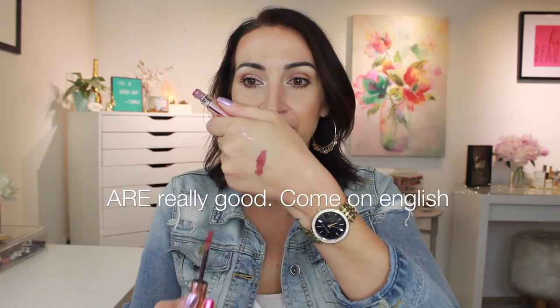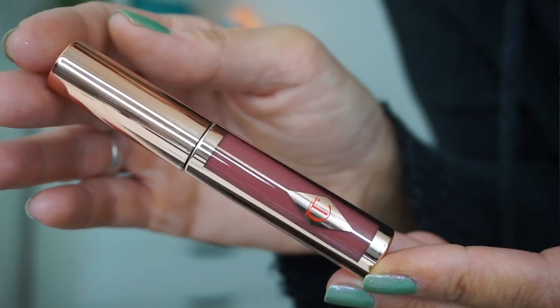Oh, this is another expensive product. So this is the Charlotte Tilbury Hollywood Lips in the shade Showgirl. I love Charlotte Tilbury. The majority of things that I've tried from her is really good. This is not one of them. So Erin had sent me this.